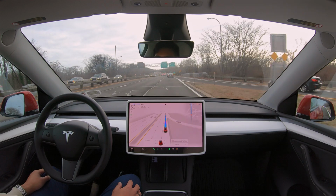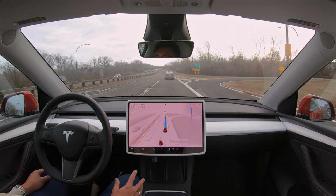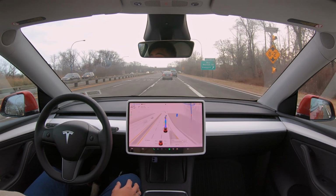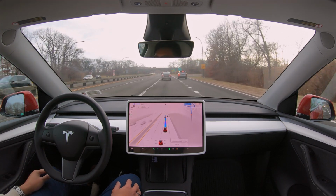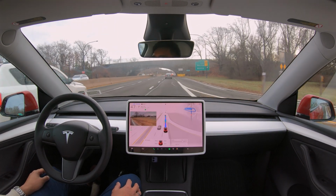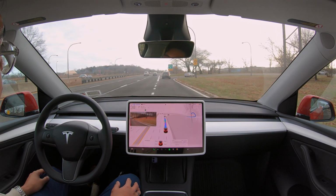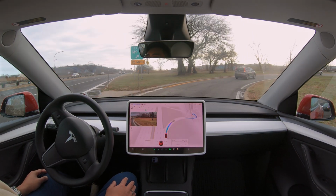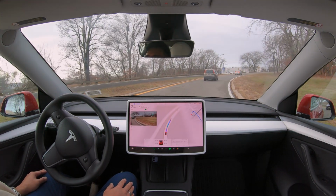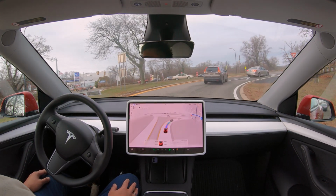Okay. So I thought FSD would do an abrupt slowdown, but turns out no. Now let's see if we'll have more looks of that. Well, I don't think for this test, maybe in other tests. Now take exit M9E on the right. So we exit here.